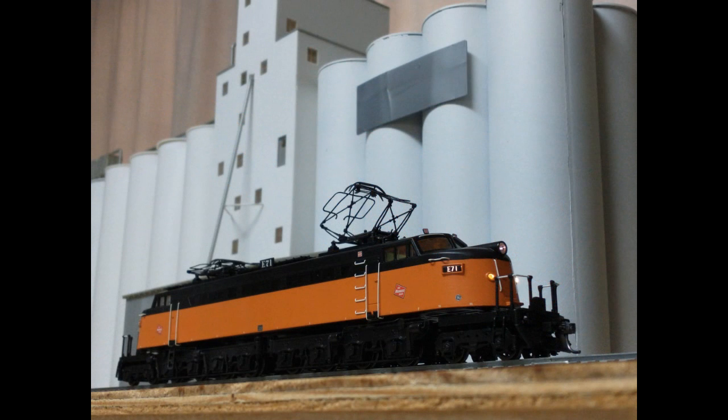The next review will be the brand new Milwaukee Road EF4 Little Joe from MTH Electric Trains.